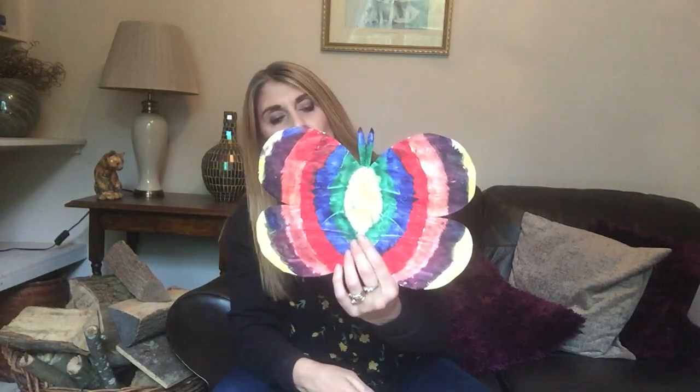Now, what symmetrical means, that's quite a big word, isn't it? What symmetrical means is that they are both the same on either side. So this side is exactly the same as that side. Can you see? And that's what we mean by symmetrical. They are both exactly the same. And I'm going to show you how I made this butterfly.